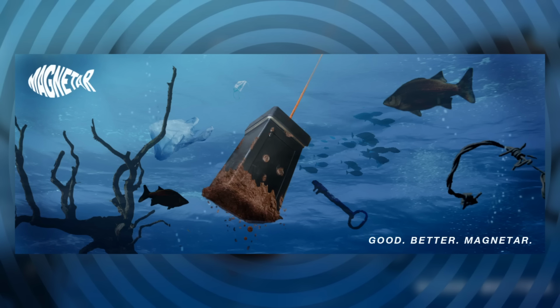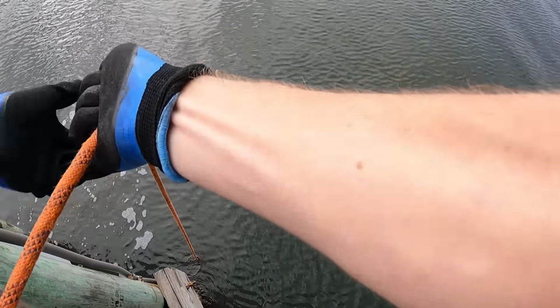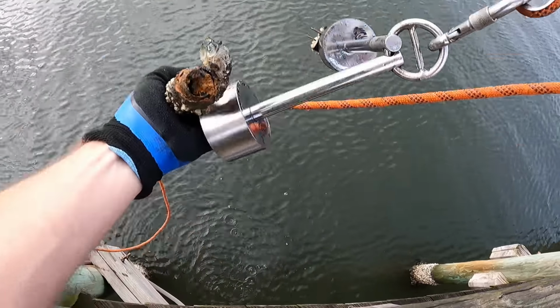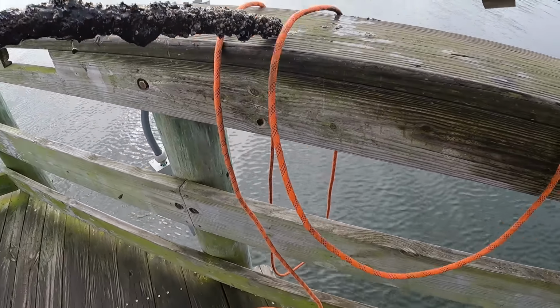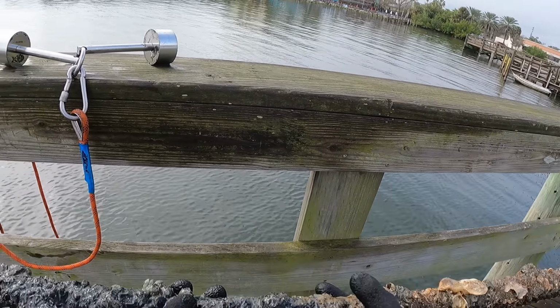Drop this puppy right along the side here and drag it. Did we hit something? Ooh, I think we did. I'm pretty sure we did. All right. We did get something. I've got a couple things on there, actually. Oh, so that part fell off. A little piece of rebar there, something like that. That looks like a cell phone charger. All right, not bad for the first throw.